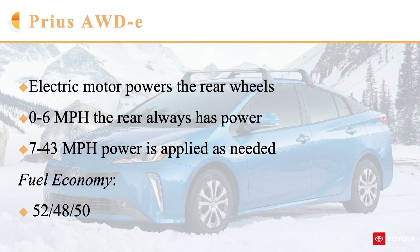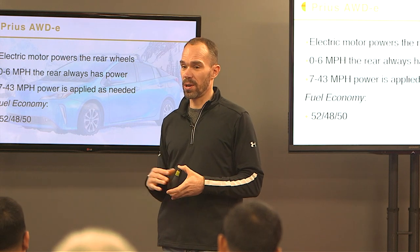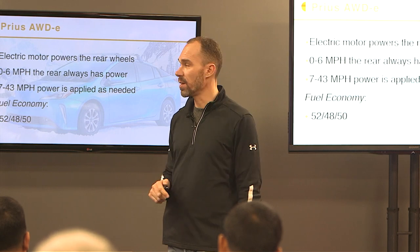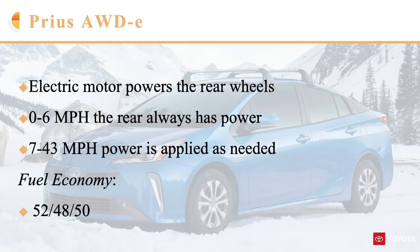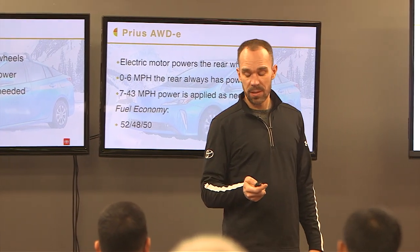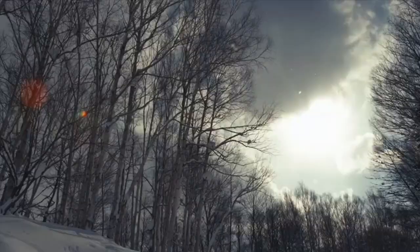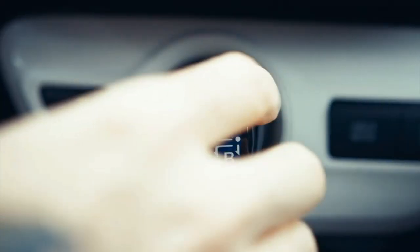From 7 to 43 miles an hour, it will work as needed. So if you need power to the rear wheels because you're slipping or accelerating hard, you'll get power to the rear wheels. Above 43, it's just front wheel drive, right? There is no all-wheel drive above 43. Right? Now you do lose two miles per gallon in terms of fuel economy, so it's 50 combined on the all-wheel drive model. So here's a quick video on how it performs actually in the snow, which is probably what we're most interested in.